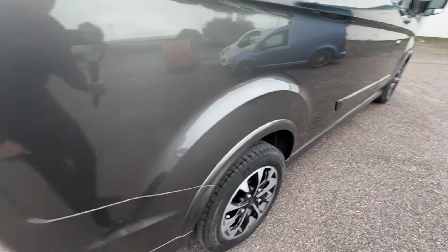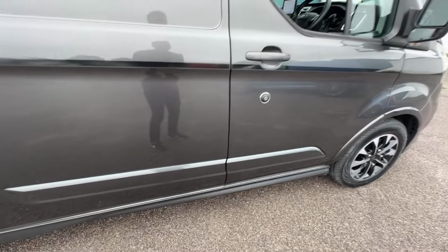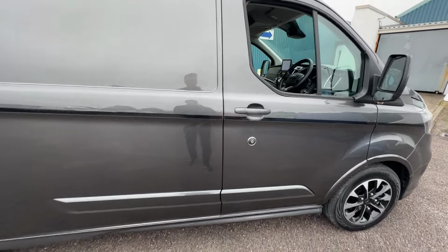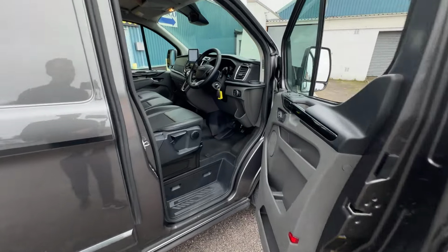I thought that was a mark, but it's not. But just trying to see if there's anything I can particularly fault this on this side, but it's very impressive. Of course, you're going to get a couple of tiny little chips here or there, a couple of tiny ones just on the edge of the door and things, which of course we can neatly touch in. But as I say, generally speaking, very, very impressive for its age and mileage. This is one owner from new. Remember, this van, I haven't mentioned that actually in the video, so only one owner from new.